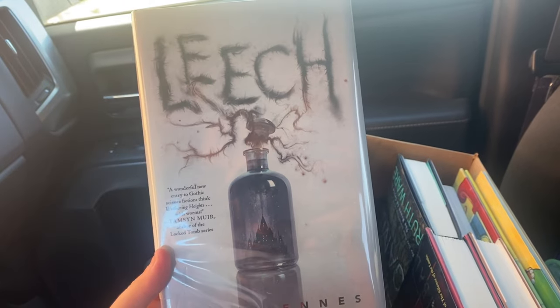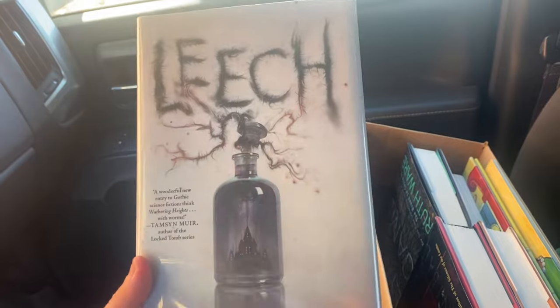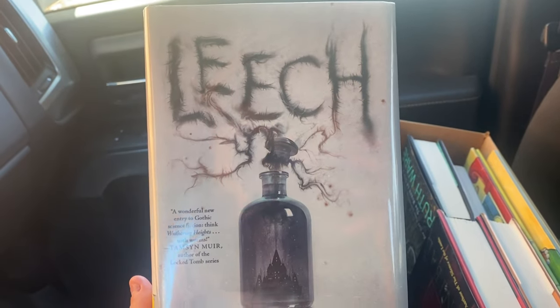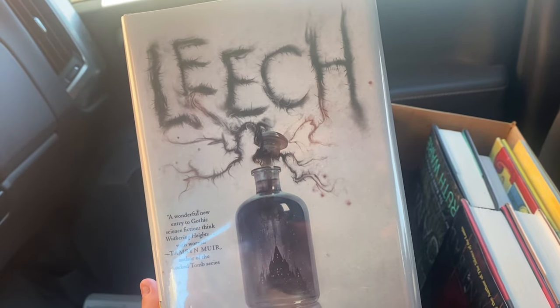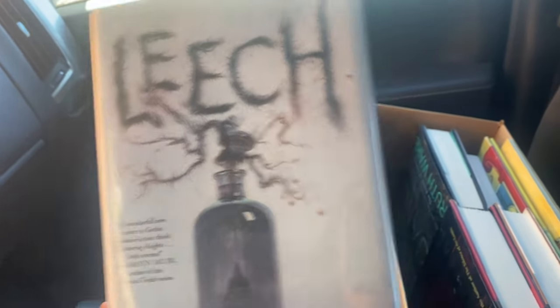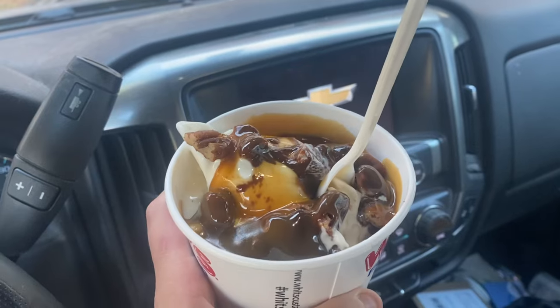Okay, yeah, it was Leech that was on hold at the library, so I just picked that up. While I was there, I put a hold on Little Eve for when the library gets their copy, because I want to read it, but I've tried some Katrina Ward before, and I'm not quite sure how I feel about her, so let me get through the library just in case.